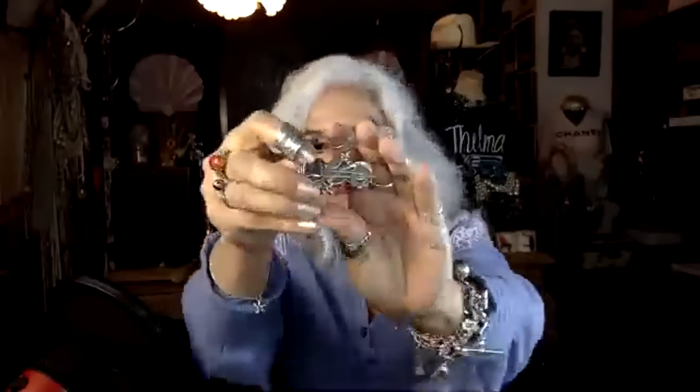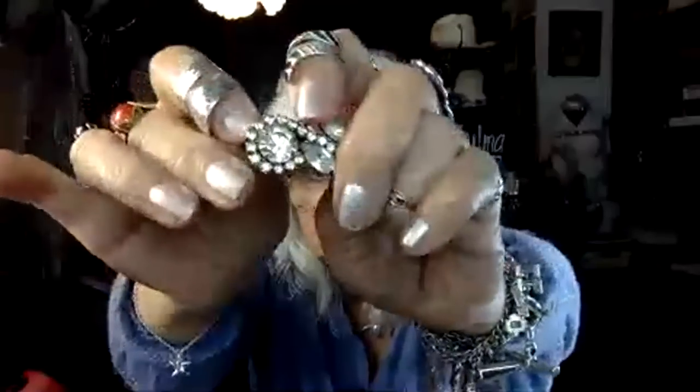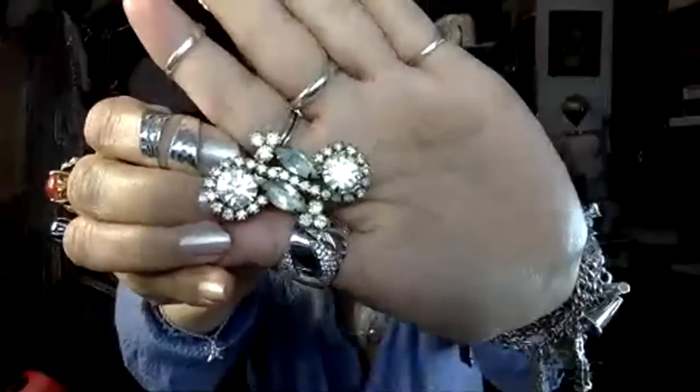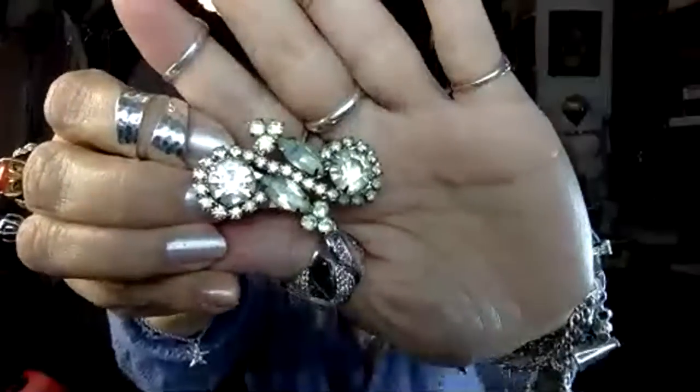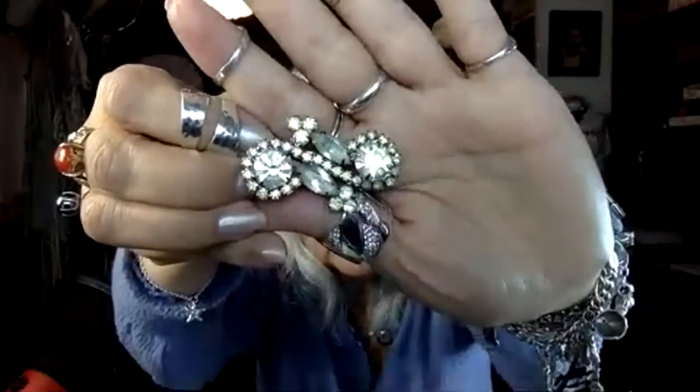That was in there. And then this little clip, which is very interesting, but I do believe it's probably from the 60s because look at that clip. This is actually for your hair, but it's got rhinestones and some of them, like these two, are a little dead, I think, but it's still very pretty. Prong set, that was in the dumpster as well.